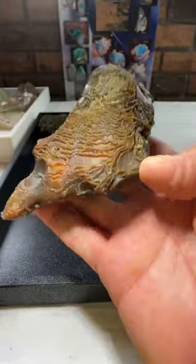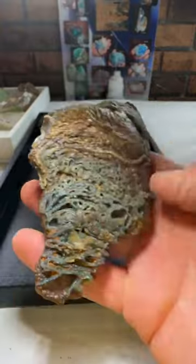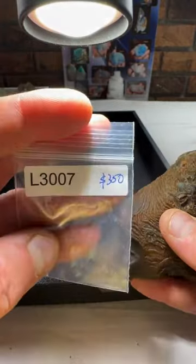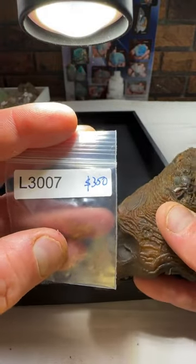Dinosaur foot. Oh, that's right. It's a foot. That's right. This is a dinosaur foot. And you can see it is very beautiful. Look at that. Oh, this is so good. Wow. 200 for you, my friend.